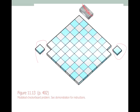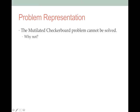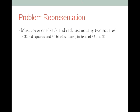So I have 62 squares, 31 dominoes. Each domino covers 2 squares. Most people say yes because duh, math. But if you're watching this lecture, clearly you know it's no. Well, why not? Okay. So it can't be solved.